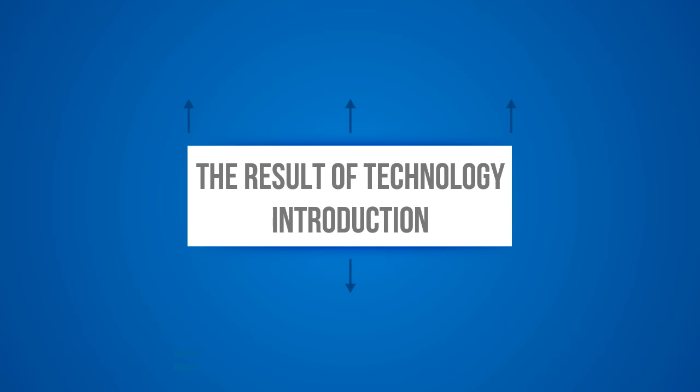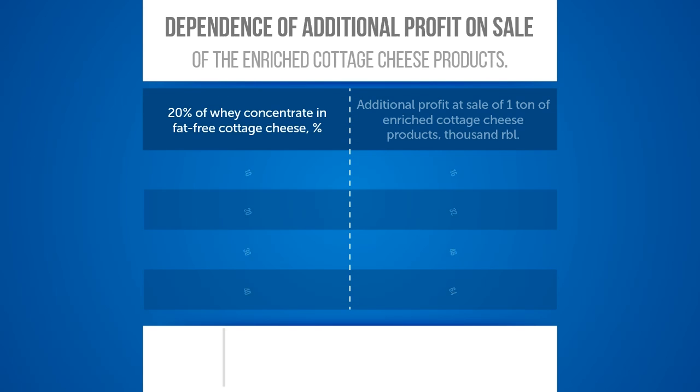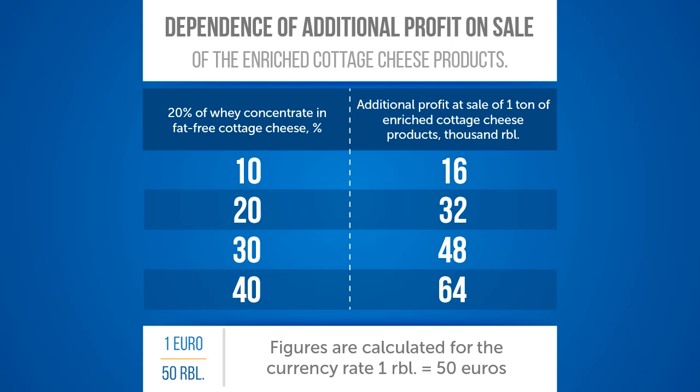77.6%. Steady increase of the cost price of cottage cheese products is being observed recently. Our technology becomes especially topical because it, on the contrary, allows to lower this rate and to increase the total profit on product sale. The sum of additional profit and taste of the end cottage cheese product will depend directly on a share of whey concentrate in a cottage cheese.